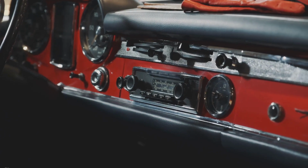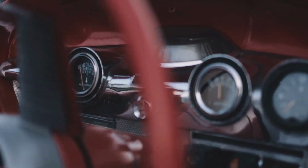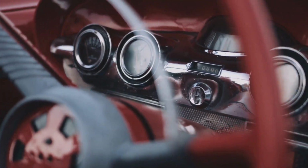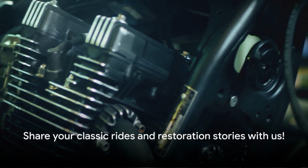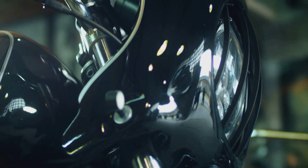The series will also feature fascinating restoration stories from car enthusiasts around the world. These stories of love, dedication, and perseverance are as captivating as the cars themselves. They provide a behind-the-scenes look at the restoration process, the labor, the trials, and the triumphs involved in breathing new life into these vintage machines.